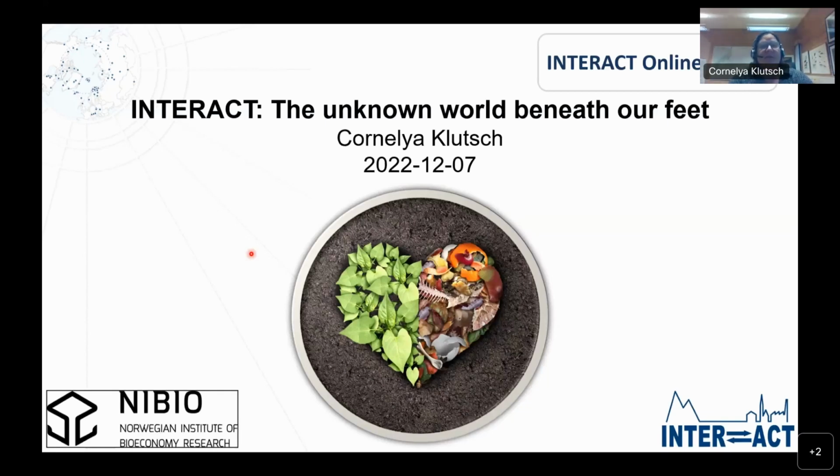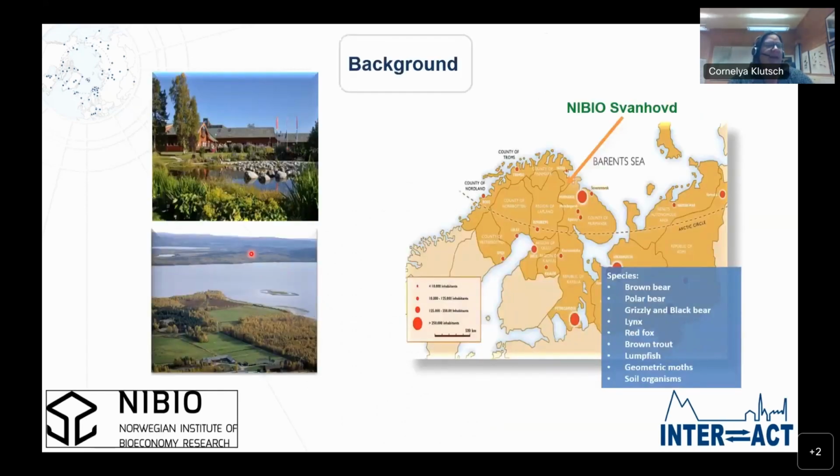My name is Cornelia Klütsch. Before we really start, I thought I'll just talk a tiny bit more about myself. I'm a biologist and I work as a researcher on a biological station called Nebius Warnow. So here at the left hand side, there's also a picture from the summer of the station with a little pond in front. Right now it's quite dark because we are 400 kilometers north of the Arctic Circle. And right now the sun does not come over the horizon. So it's sort of the dark time in the winter for 6 to 8 weeks.